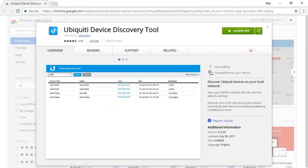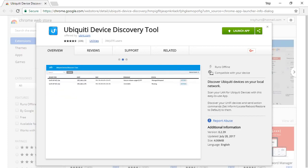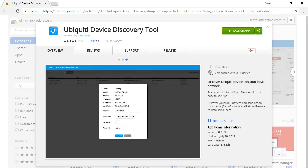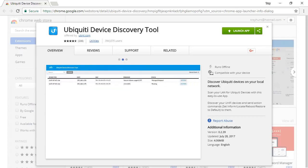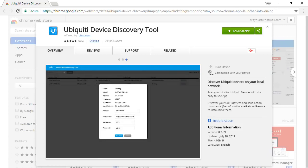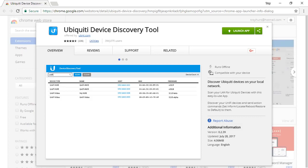In Chrome, I have the free Ubiquiti device discovery tool extension already installed. I've done a few Ubiquiti installs before. Now this tool is essential because it is going to do exactly what it sounds like it does. It's going to help me discover the controller on the network and make the process of setting everything up really simple. So this is already installed on my machine, which is connected into the switch. Now remember, that switch also has the controller connected to it, and it's connected to the security gateway, which has an upstream connection via that WAN port to the internet.